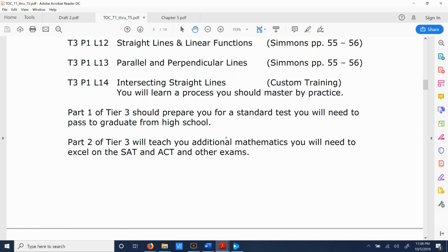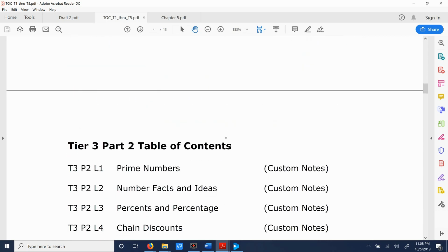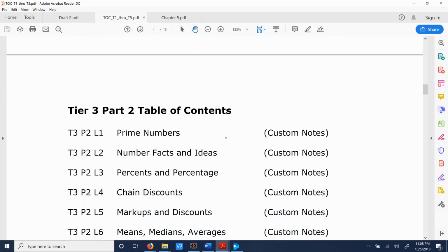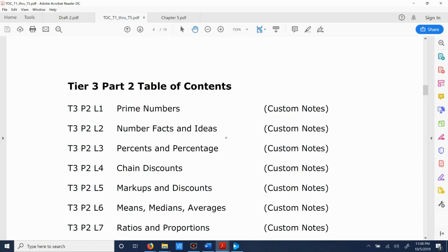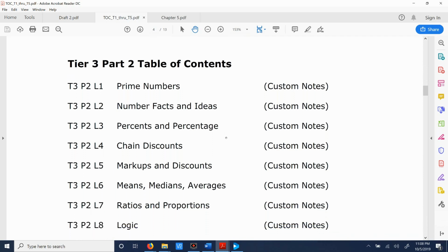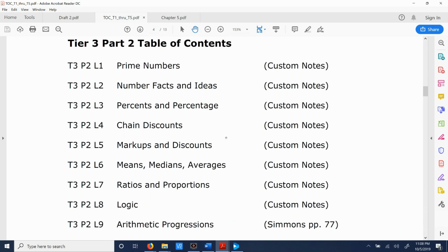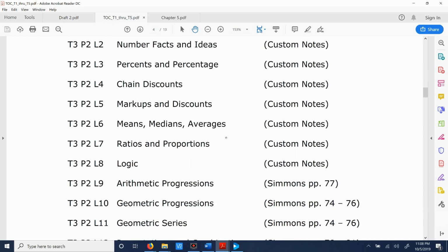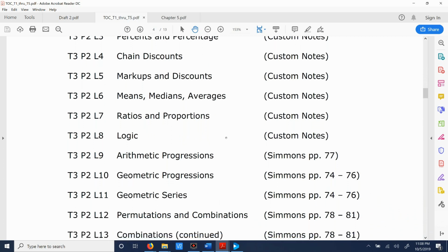Now, part 2 of tier 3 is going to teach you additional mathematics you're going to need to excel on these tests. Now, some of this is kind of theoretical, and quite frankly, you won't need it. Some of it will be useful, some of it won't be. Prime numbers. Well, you need to understand that for these tests. A lot of number facts and ideas. Now, something is practical. In fact, we're going to include this in the consumer math: percents and percentage, chain discounts, markups and discounts, means, medians, and average. That'll be in quantitative reasoning probably. Ratios and proportions, quantitative reasoning.